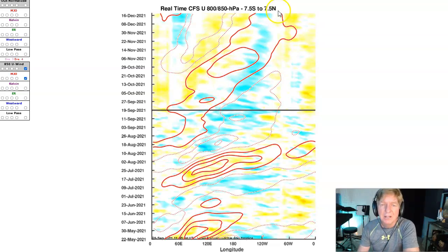Anyway, so the solid contour is the active phase of the MJO. The dotted contour is the inactive phase. So if here's today, and this is the Kelvin wave generation area, we have the inactive phase in control right now. But starting about the 5th of October, it's going to be out of the Kelvin wave generation area. And a weak active phase slowly sets up and really slowly plods across the Pacific, and it doesn't exit the Kelvin wave generation area until the 16th of December. So from, let's say, the 27th of September, almost 2 months to make its way across the Pacific.